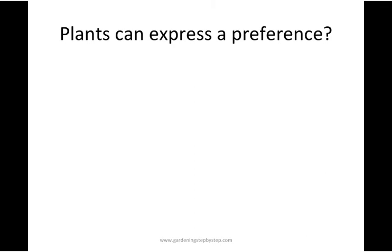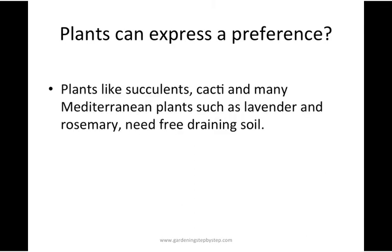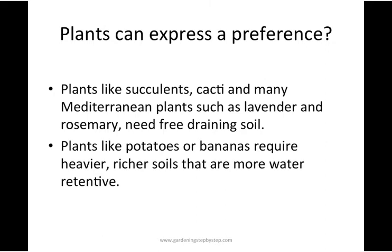And yes, in a way, plants can express a preference, because if you look at plants like succulents, cacti, Mediterranean plants such as lavender, rosemary, and many of the other herbs, they need free draining soil. They need soil with a pretty high sand content, because if you try to grow them in a heavy clay soil, they wouldn't thrive, and in fact they'd probably die. So in that respect, those plants are expressing a preference for that particular type of soil.